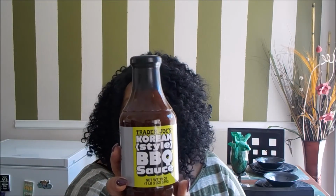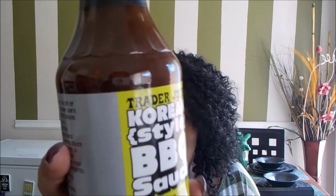Today I picked up Trader Joe's Korean style barbecue sauce. Yes! I don't know what I'll make with this. Maybe some Korean style barbecue wings. I can't get away from that chicken.